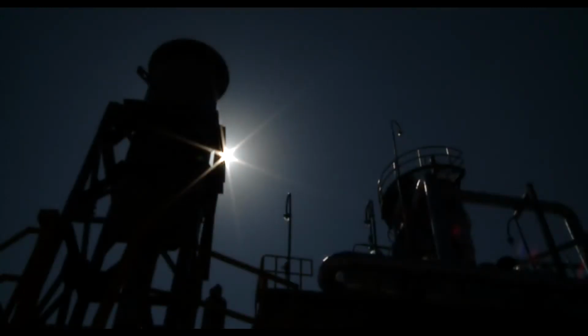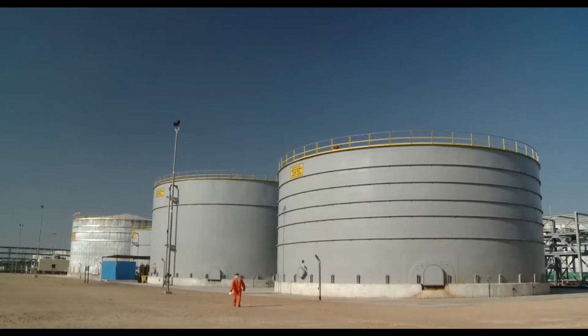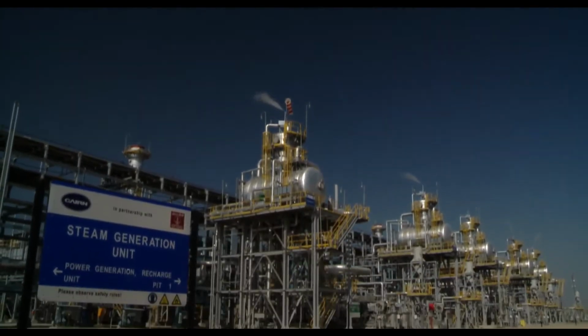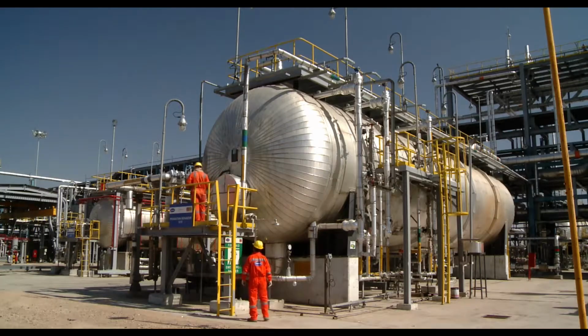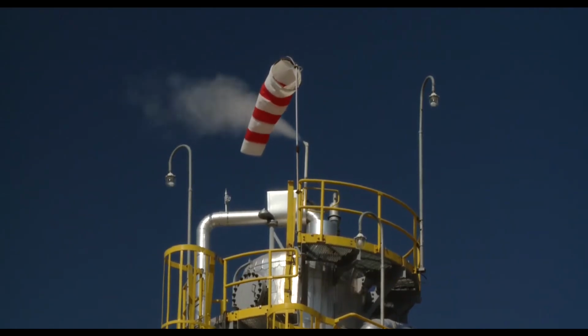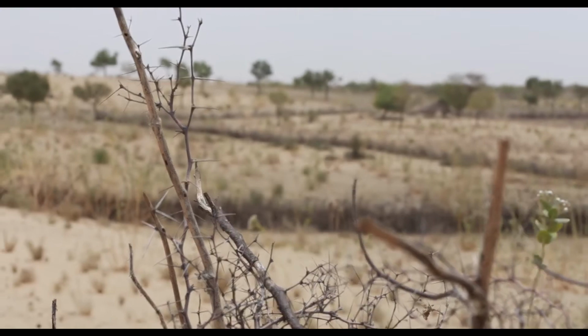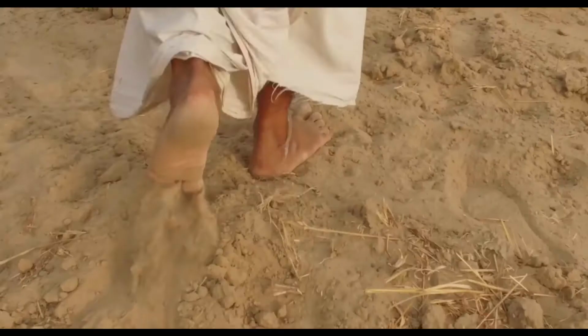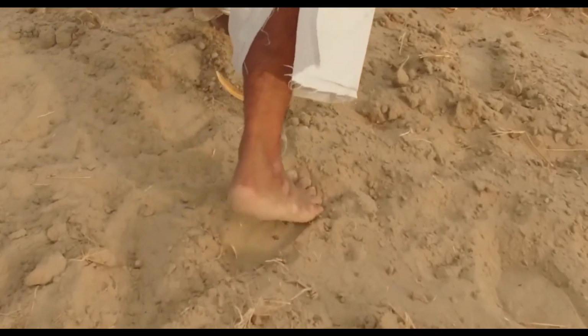In 2006, a rich deposit of crude oil was discovered below the desert sands of Barmer by Cairn India. To convert this wealth into regional development became the vision of the company. The cycle of nature can bring life to the most inhospitable land. Yet, at times, you need to give the whole cycle a push in the right direction.